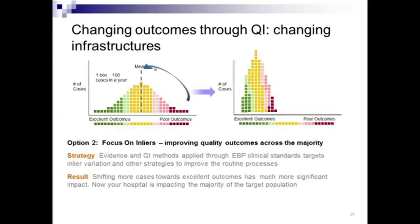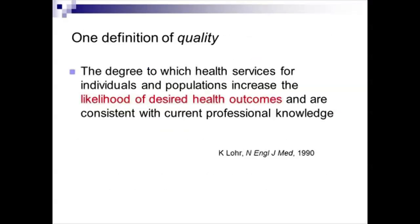So when we encapsulate all of this quality improvement approach and drill down to what is it that I hope to define by quality improvement, I can look at quality improvement by the following definition: the degree to which health services for individuals and populations increase the likelihood of desired health outcomes and are consistent with current professional knowledge. So two components to that definition.